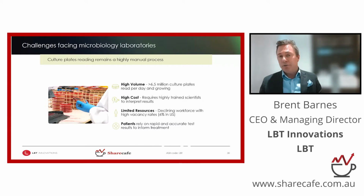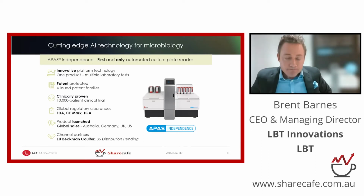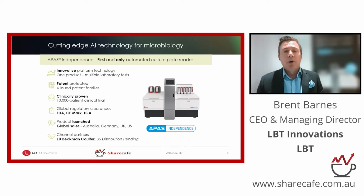The next slide outlines the technology that we've identified to disrupt what is a completely manual process that occurs, like I said, in all labs all around the world. We call it the APAS Independence, the automated plate assessment system. There is no other technology that automates culture plate reading. We are the first and the only technology that does this, and it's a platform that we've been developing for a long period of time.